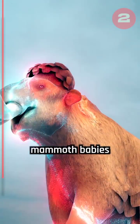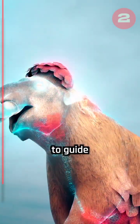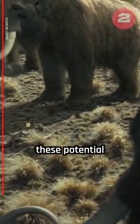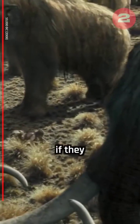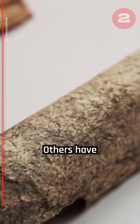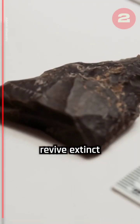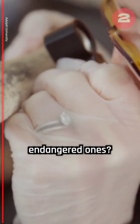For example, mammoth babies wouldn't have any elders to guide them or teach them how to be mammoths, and that raises thoughts about the welfare of these potential new members of the animal kingdom, if they happen to make it into the world. Others have posed a serious ethical question: should we use our resources to revive extinct animals or allocate them to protect endangered ones?